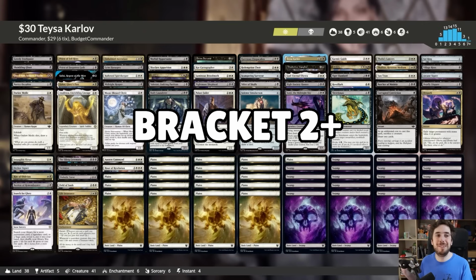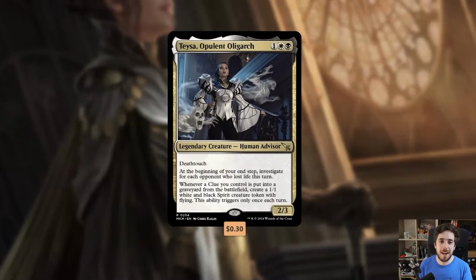So I think it's a unique twist on Teysa Karlov. Teysa Karlov is pretty bread and butter for Orzhov Aristocrats, and then focusing on that enchantment just makes it a little bit more spicy, you could say. Then we've got another Teysa.